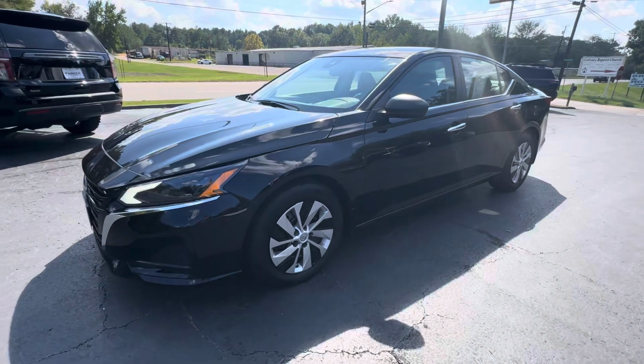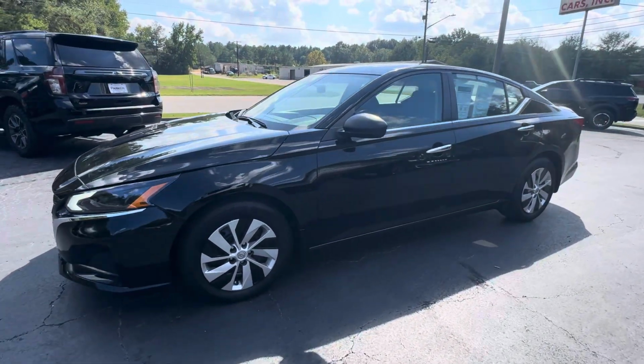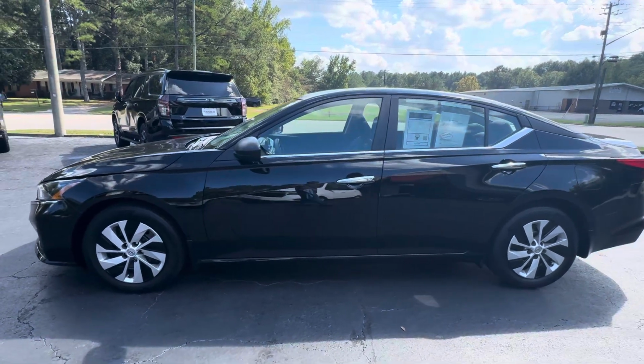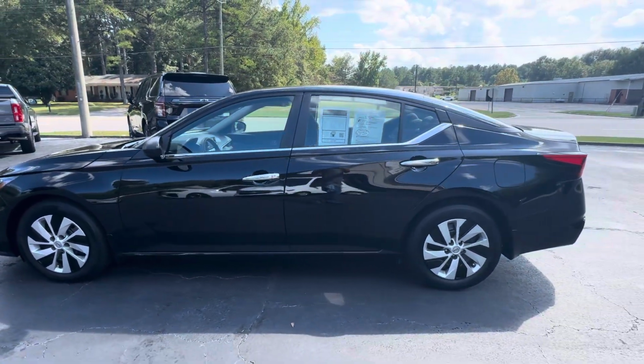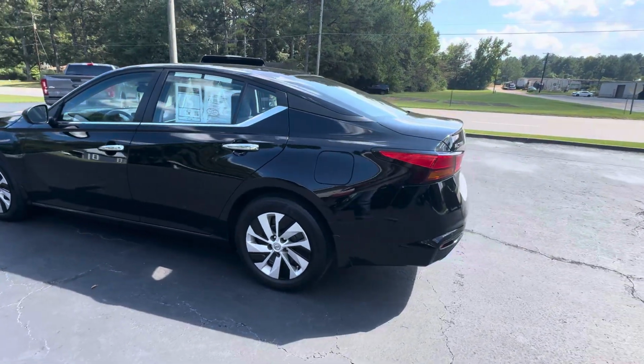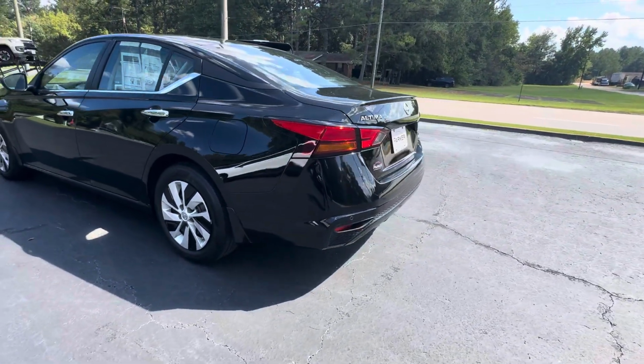At 39 miles to the gallon, plenty of room and lots of safety equipment, I think this 2024 Nissan Altima S is the perfect commuter car. Beautiful vehicle, low miles.